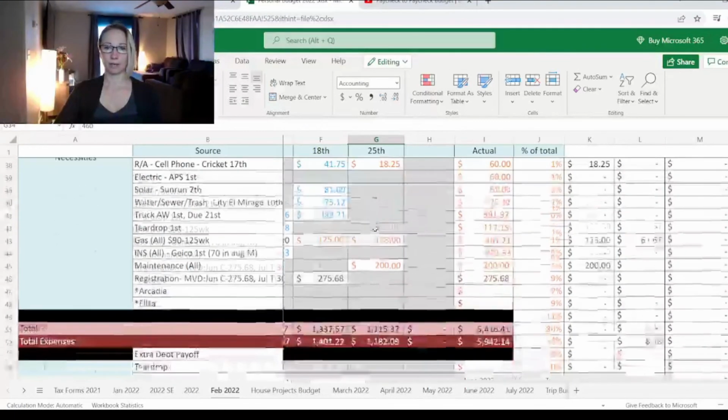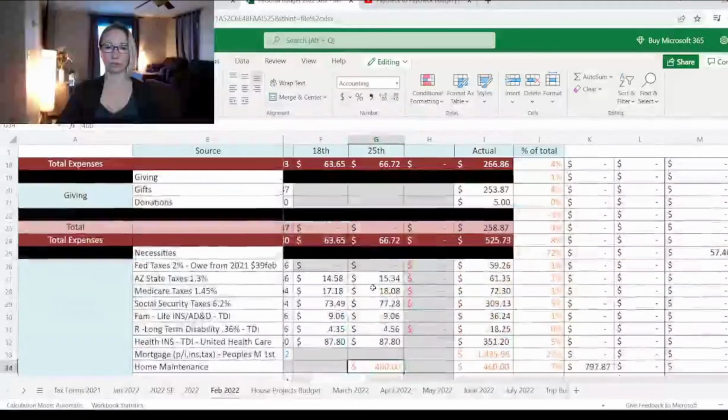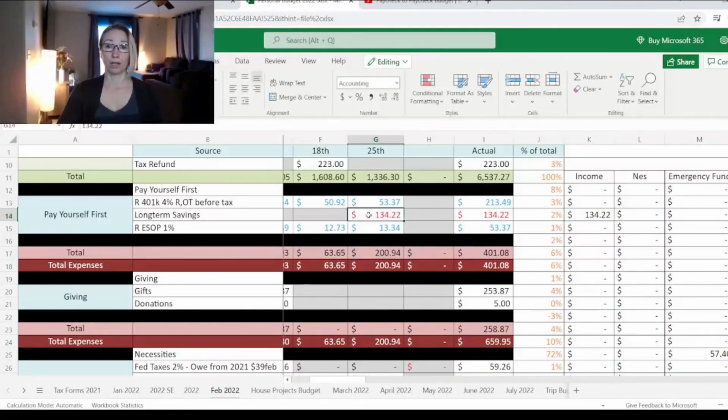But anyway, so let's come down. We still have $134.22. Yay! I get to put some money in savings. $134.22. If you remember at the beginning of the month, we were having to push bills to the next month because we were not planning on having any overtime. Luckily, the overtime came in, and the health reimbursement came in, and the taxes came in, right? So we had some stuff come in to help us out.